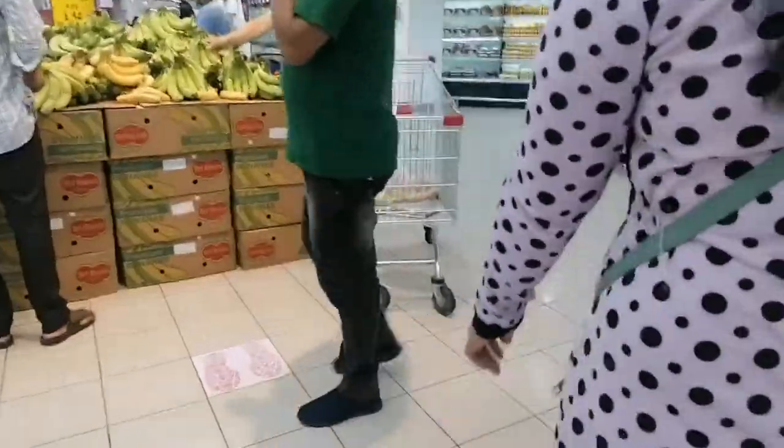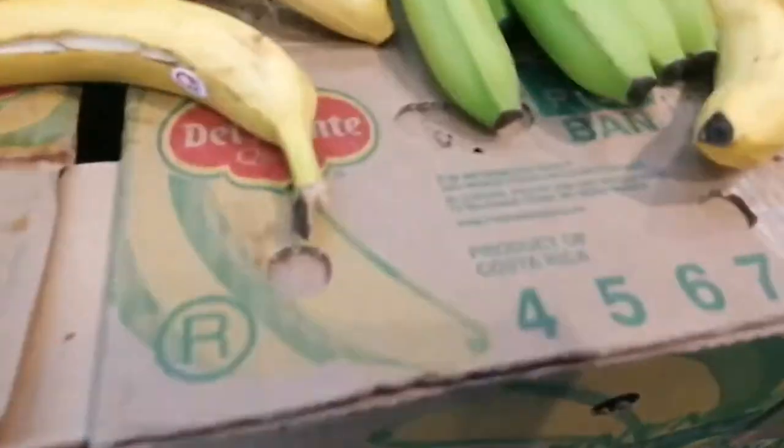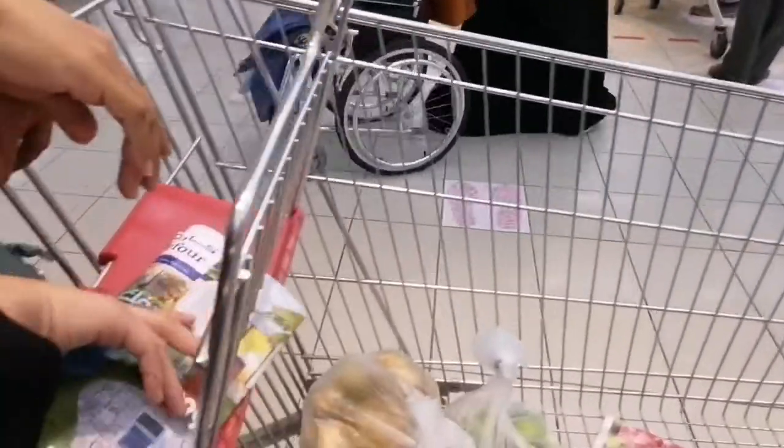Okay, we got the apples priced. Wow. Can we read? Stop. Please. Focus. Don't move the camera. Focus. Well, guys, the camera's not focusing.